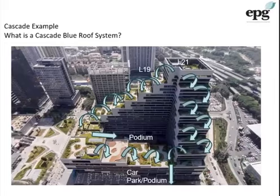So in the example, you can see that the cascade can discharge to a podium, or it can discharge directly to a below ground attenuation tank network. It can even discharge into a car park attenuation system for further storage, or to reuse or reharvest the water that you've captured, which has already been touched on.